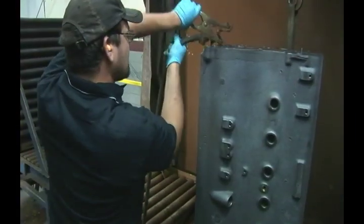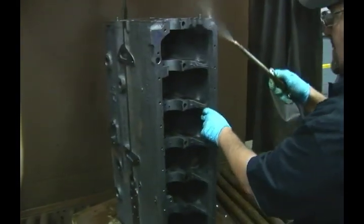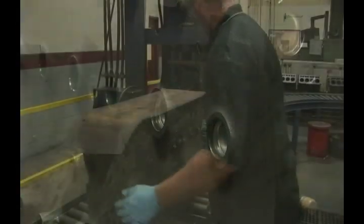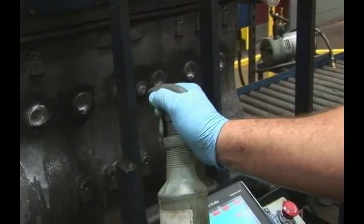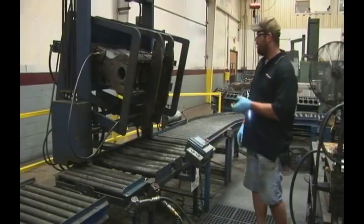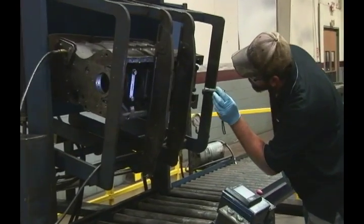The next stop on the line is this MagnaGlow procedure. A technician sends an electric charge through the block and then sprays it with a specially formulated solution that reacts to the charge. An ultraviolet light is then used for surface inspection, which makes any cracks easier to see. New freeze plugs are then inserted, and the block is then pressure tested to ensure there are no cracks. That test is at twice the PSI the block would normally experience. This is when we can establish the integrity of the block so it can be machined to exact OEM specifications.